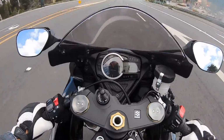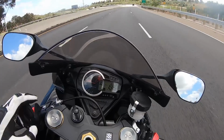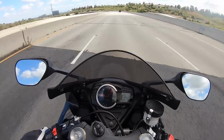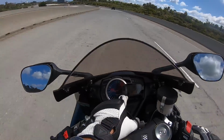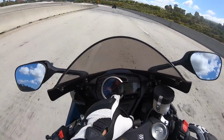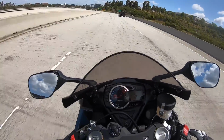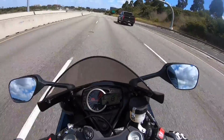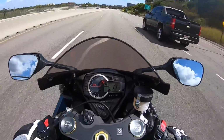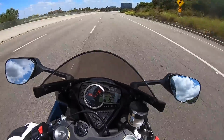Listen to that thing roar. God, this thing's got some beams to it. Gear shift indicator is a handy touch, lets you know what gear you're in. And although this display is rather old school, I kind of like it. You know, I love GSX-Rs. I've had 2 of these bikes previously, and this whole instrumentation kind of fits the layout and makes me remember my old Gixxers, which I like.